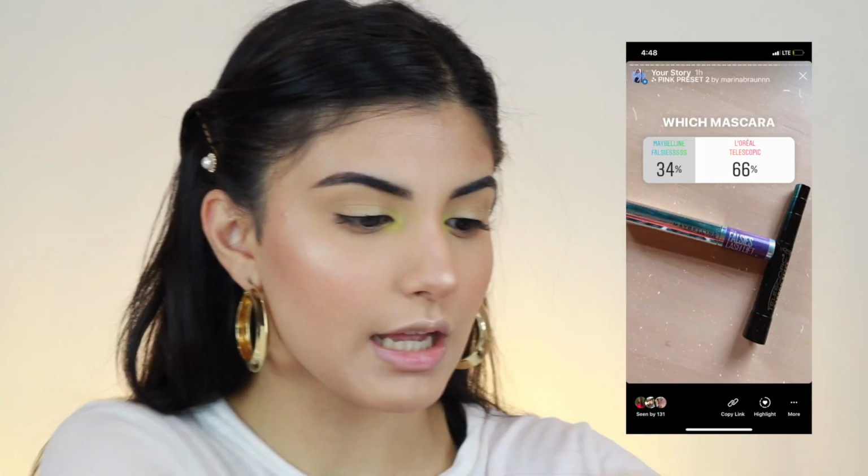So next, we're gonna do mascara, which is between two mascaras that I actually really like mixing. The two mascaras that I put up were the L'Oreal Telescopic and the Maybelline Falsies. So you guys chose the Telescopic. I like the brush on this one. I think it's super nice. Like this eye look, it's subtle. It's like a nice pop of neon, you know?